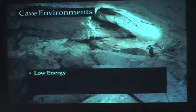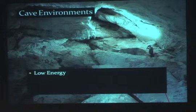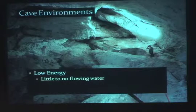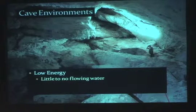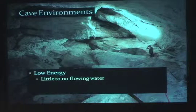The second kind of broad category of cave environments I want to talk about, I'm calling low energy environments. And these are environments that have little to no flowing water in them. I want to clarify, that's not to say that these caves are necessarily dry. A lot of times we do call them dry or paleo passages when we're exploring them, but you also have to remember that caves are often very humid environments.